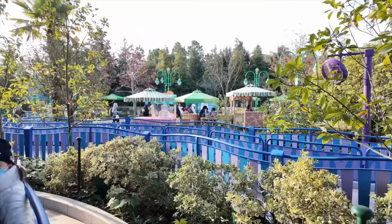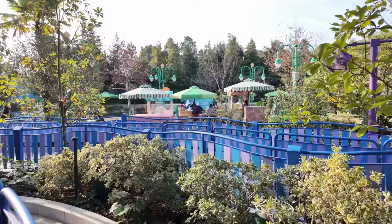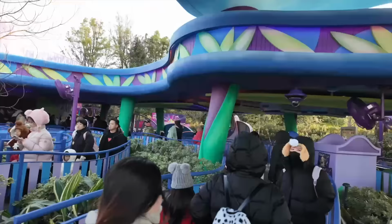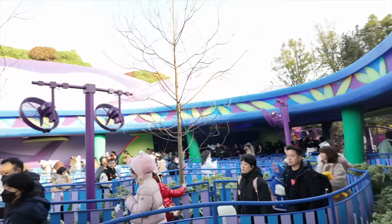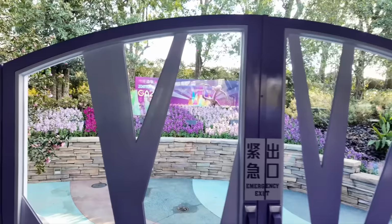I am glad that we got in when we did. I'm gonna be interested to see how long the wait is once we're done. Oh, this is exciting. I have a feeling we're gonna use the entire queue today, which would surprise me. I didn't get to see this part of the queue last night when I was at the grand opening.